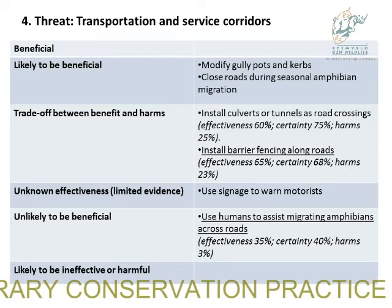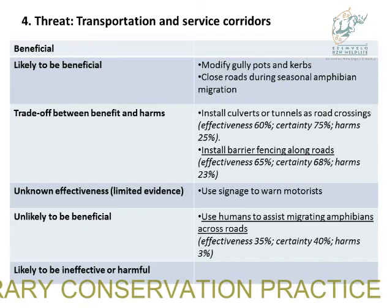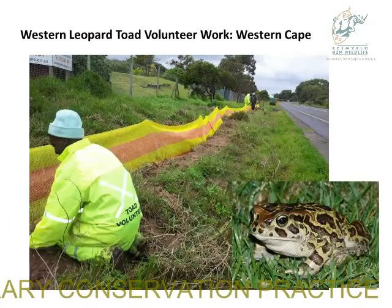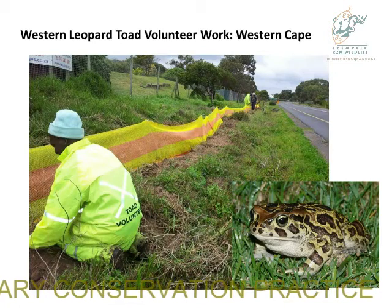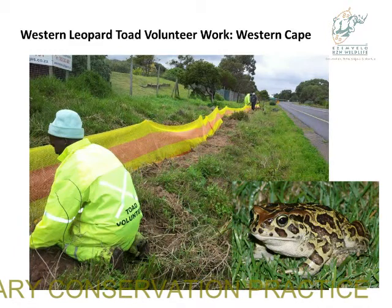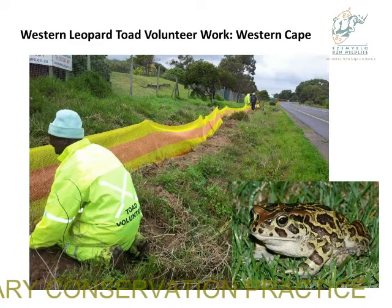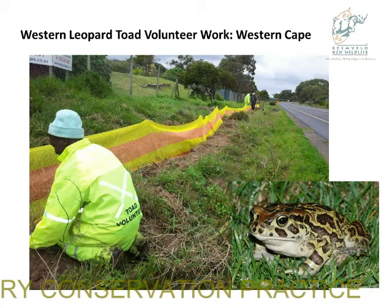Whereas using humans to assist migrating amphibians across the road was essentially found to be not that beneficial to frogs. And so that really ties in quite nicely to a project that's been going on for a number of years now, started in around 2006 with the volunteer groups in the Western Cape that literally will move toads off the road and help these frogs move across the road.